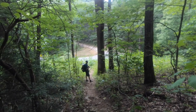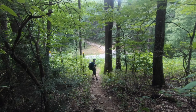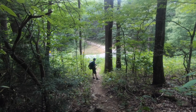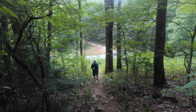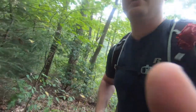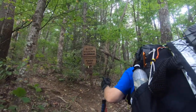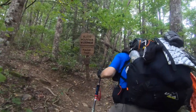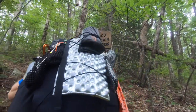Takes more than a day to complete. If you are on the wrong trail, take Highway 180 to the right to Vogel State Park, 3.1 miles. Well, this is it, Drew. You're in the Blood Mountain Wilderness, so you and I can cancel our trip to Blood Mountain now. We've already been there. We are there now.